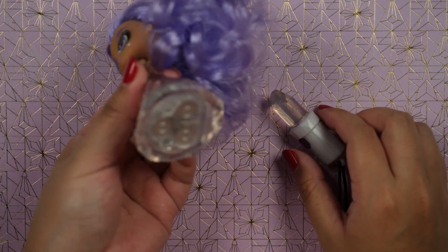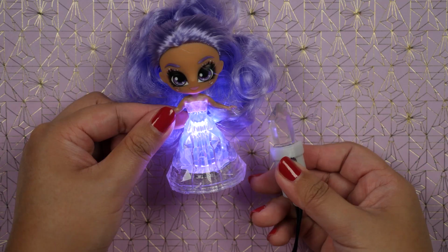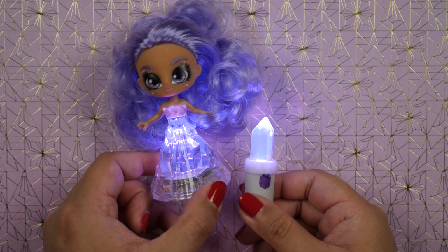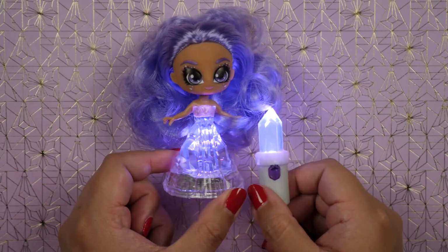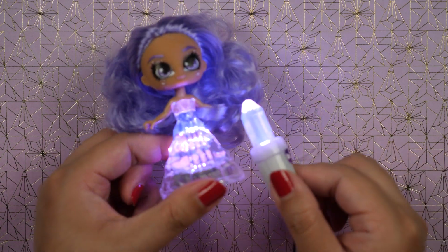So let's try that again to make sure that I wasn't hallucinating. I'm gonna press this button here, and now I'm gonna turn this on. Purple so they can match. And this is how I would ideally display it because I think it looks really pretty. For some reason it started blinking. I'm not sure why. Okay, it's purple again.